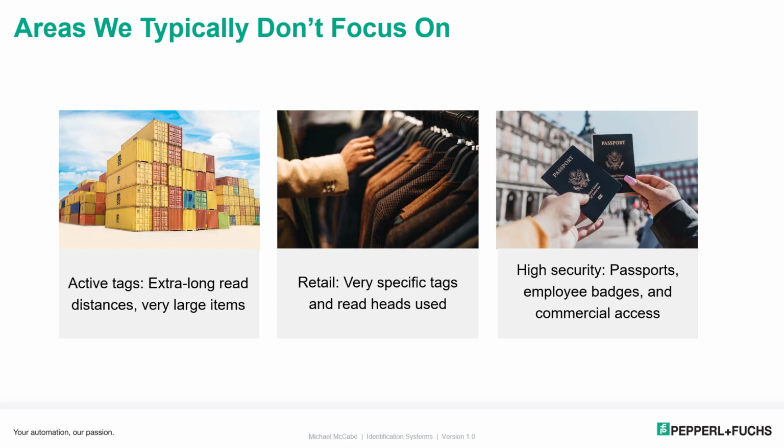Next, some RFID solutions are just really specialized. So think of shopping at a place like Macy's. They attach tags to clothing to prevent stealing. These tags are specialized, and so are the readers that people pass by while leaving the store. And that solution works well for them. And P&F hasn't really entered that space. Remember, the bread and butter for Pepperl+Fuchs is industry, so manufacturing and automation.